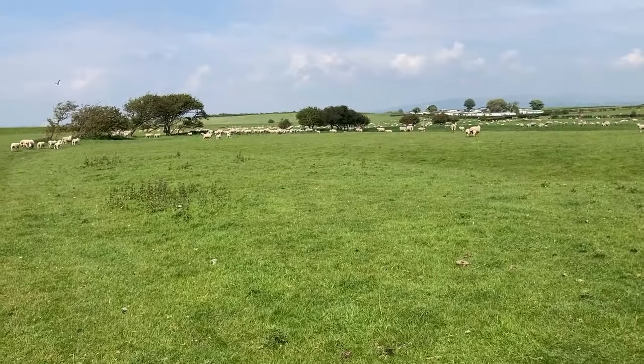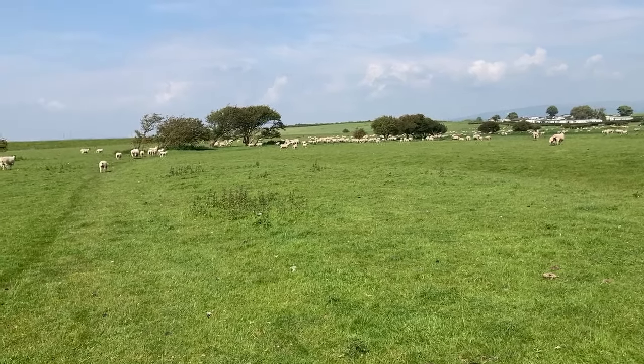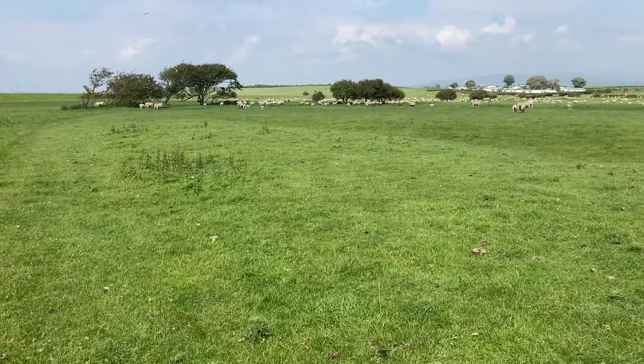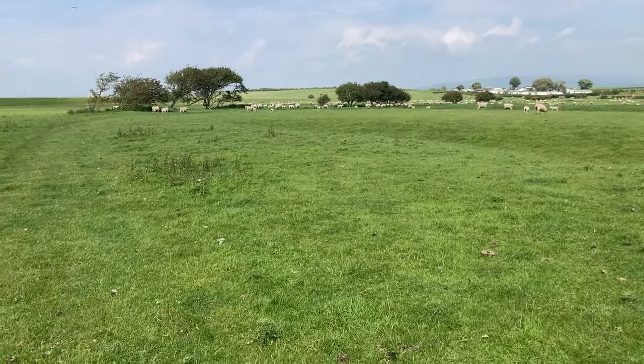And in front of us is this intimidating bunch of sheep, which are in our path. But we'll see how we get on. Well, I'm not going to get by that gate where we want to be. No, you better not go.